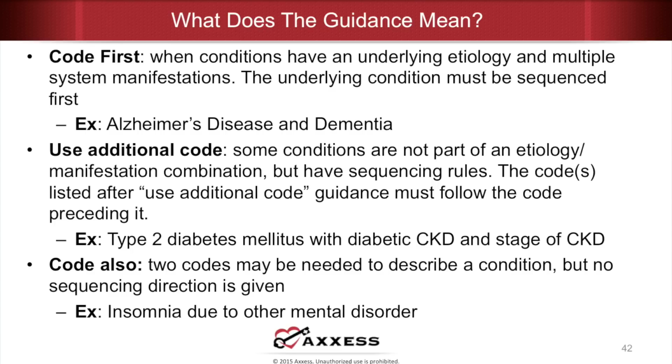For example, if you look up type 2 diabetes mellitus with diabetic chronic kidney disease, underneath that code it's going to say use additional code to identify the stage of the chronic kidney disease. So again, that lets us know that even though it is not an etiology and multiple system true manifestation, we have guidance that tells us the stage of chronic kidney disease must follow right after that diabetes with diabetic chronic kidney disease code. If we put another code between them, then we're going to not be following coding guidance, and that's going to trigger out a flag for us.